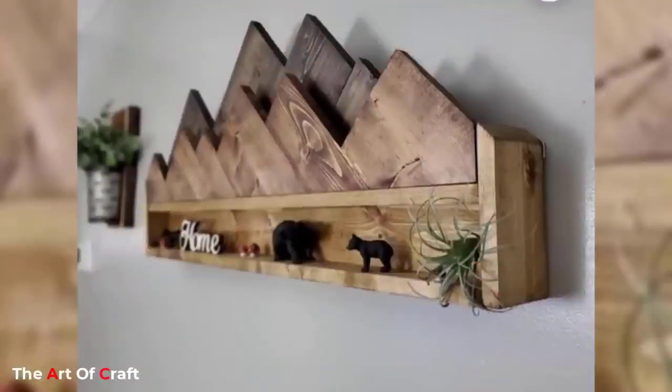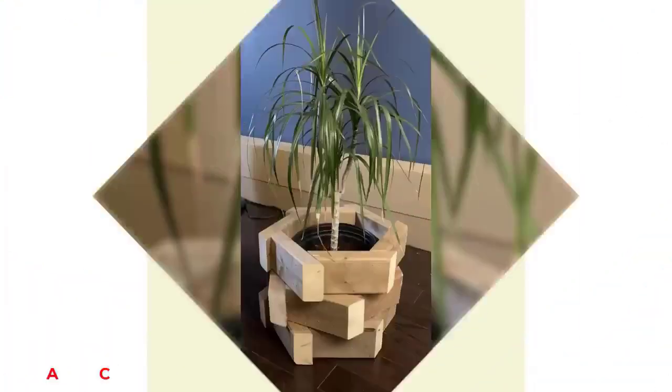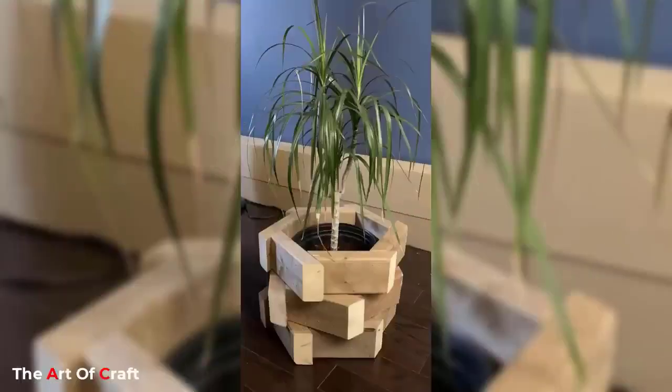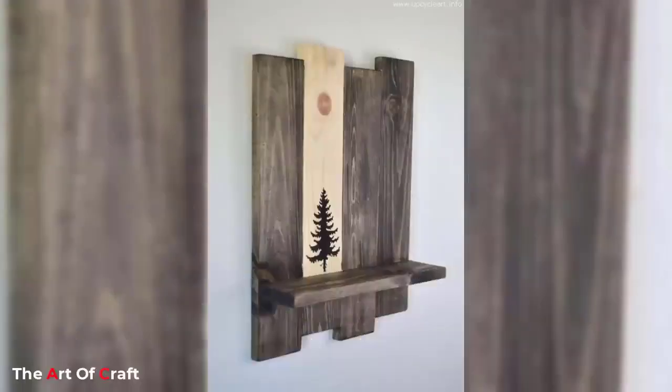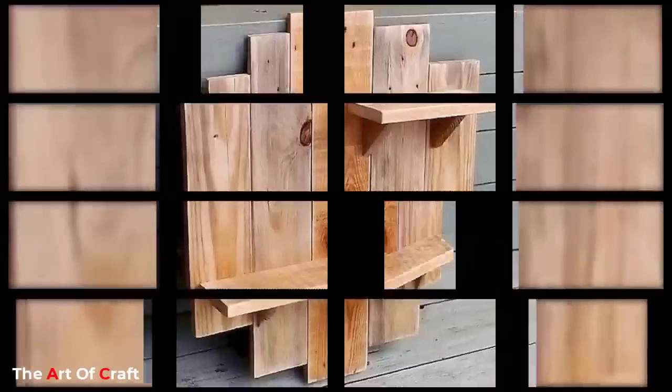While wooden furniture and decorations offer many benefits, there are some downsides to consider. First, wooden furniture and decor can be quite heavy and difficult to move. It also requires a certain level of care to keep it looking its best, such as avoiding exposure to extreme temperatures, moisture, and direct sunlight.